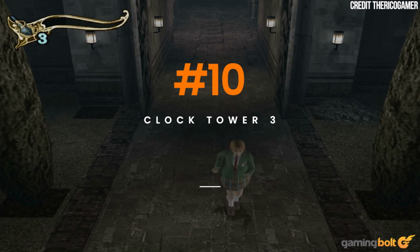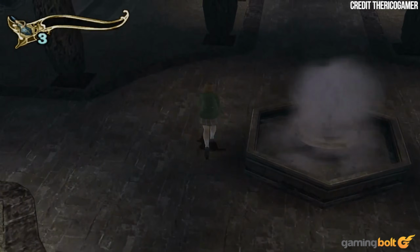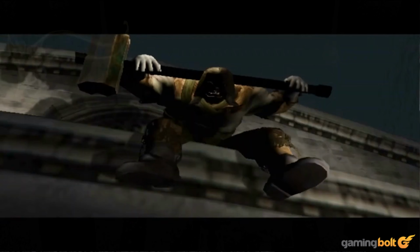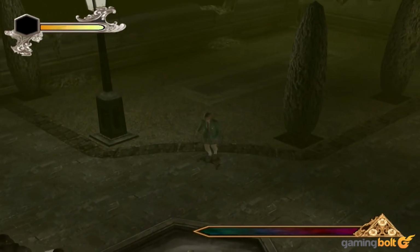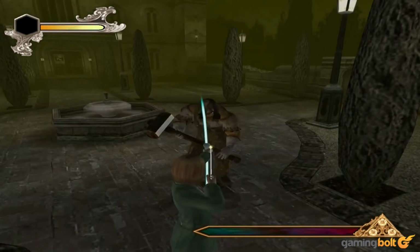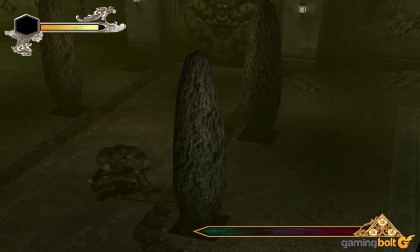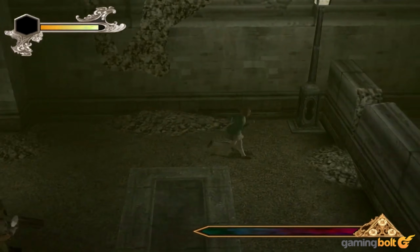Clock Tower 3. Clock Tower's attempt at crafting a stealth-based survival horror game might not have been as successful as Resident Evil, but Clock Tower 3 certainly has plenty of merits to its name. It employs a simple gameplay loop of hiding from monsters and exploring the many desolate environments in search of clues regarding Alyssa's familial history. But the execution of those mechanics and the level variety make it all a wonderful experience.